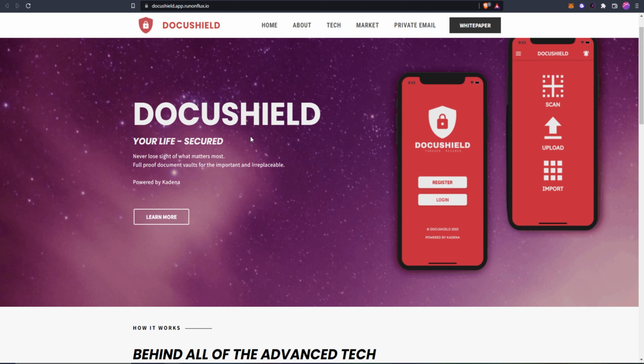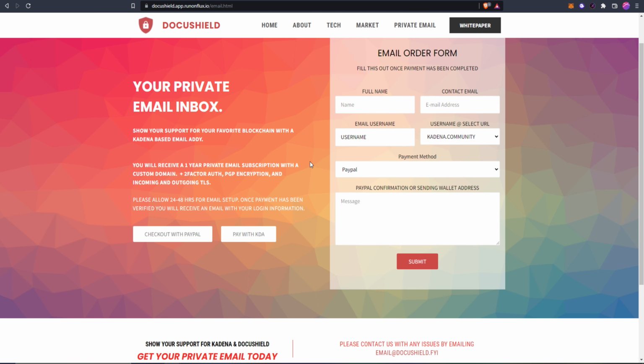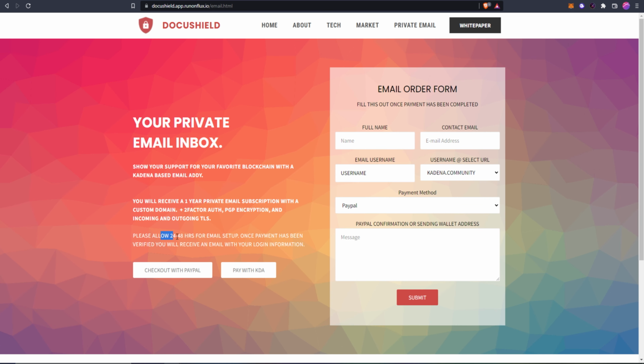We're going to go ahead and scroll back up and take a look at the private email. I think this is one of the more interesting things here that I'm sure a lot of you might not know about and might actually be interested in. So you can actually get a private email inbox, so you show support for your favorite blockchain with a Kadena-based email address. You will receive a 1-year private email subscription with a custom domain, 2-factor authentication, PGP encryption, and incoming and outgoing TLS. You need to give them about 24 to 48 hours for the email to get set up, but you can pay with PayPal or you can buy it with KDA.